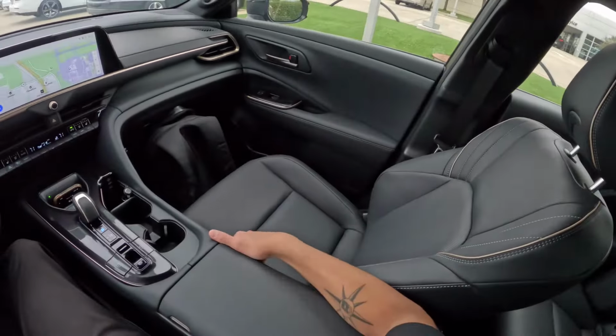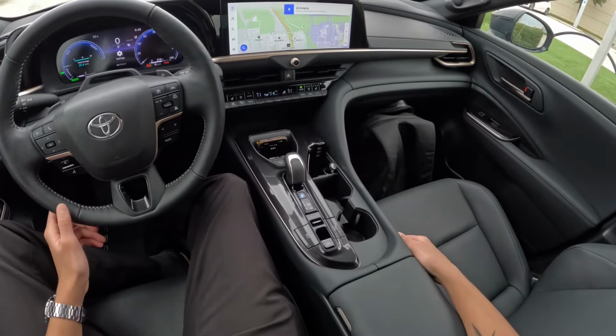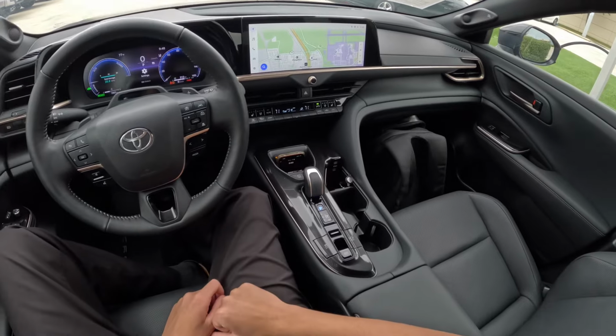The interior seems pretty high quality, actually. This is the first time I've ever been in the Crown. It's interesting. You got a pretty big screen over there. You see this wireless charging tray. I find it to be interesting. So I guess you just have to put your phone over there. There it is. There are these two little clips which you put your phone in for it to charge. So that's what I just did right there.